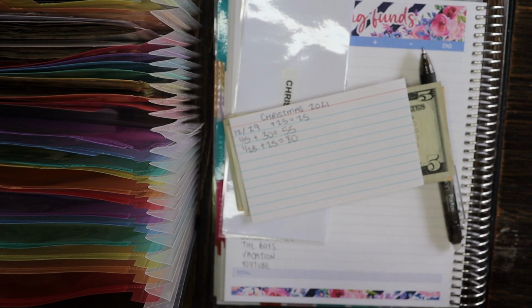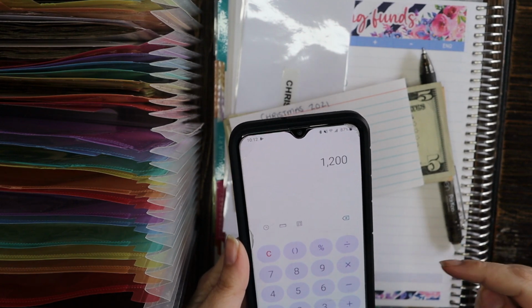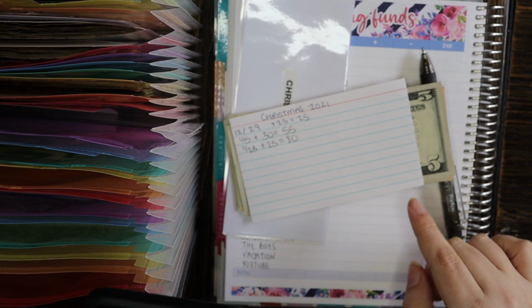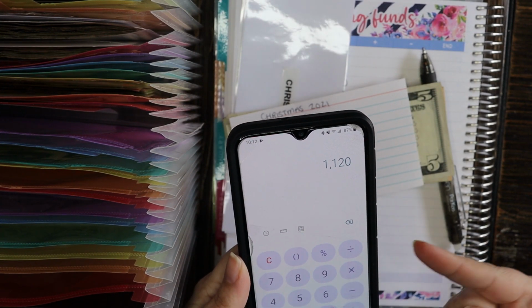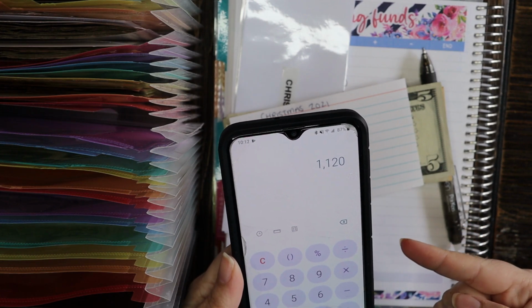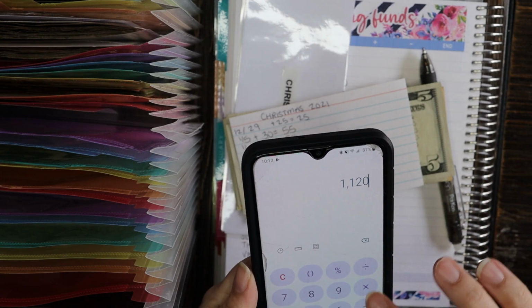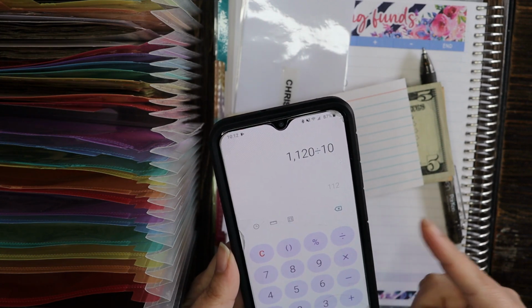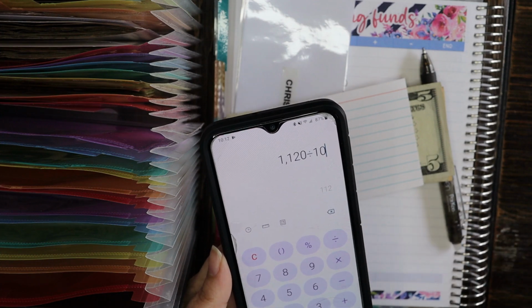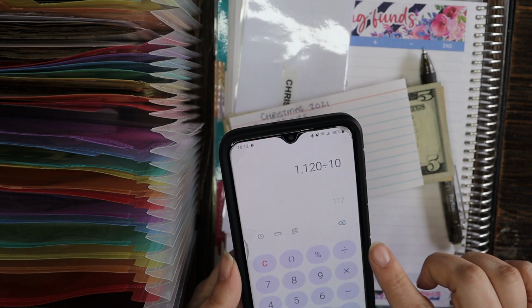All right, so I have my calculator here. And I know that I want $1,200 by, we'll say, December 1st. And I already have 80 in here, so $1,120 is what I need. And I have, let's see, February, March, April, May, June, July, August, September, October, November. 10 months to get there. So that means I need to put in $112 every month between now and December in order to have that $1,200 that I need. So I need to keep that in mind.